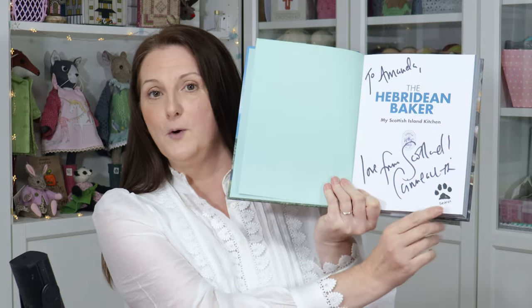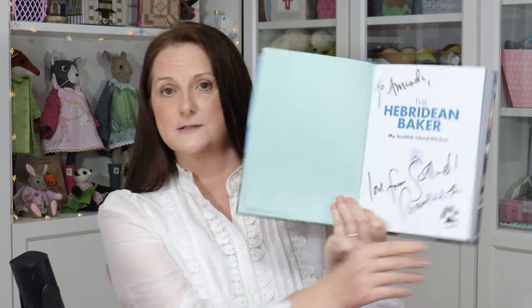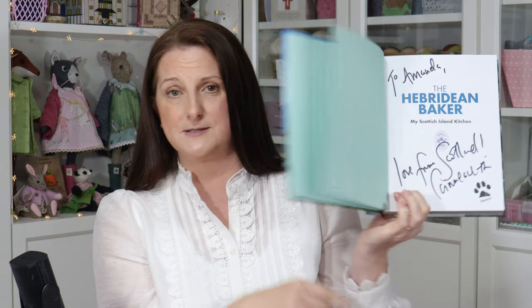And there's even a wee paw print from his dog. Is it Seamus? Shoris. I think his dog's called Shoris. But is it Cognac McLeod, I think his name is. I think that's how you pronounce his first name, Cognac. It's Gaelic. And unfortunately, although I'm Scottish, I don't speak Gaelic. Not everybody in Scotland speaks Gaelic.